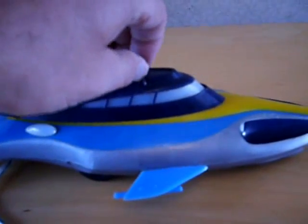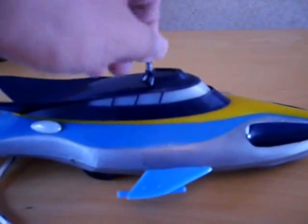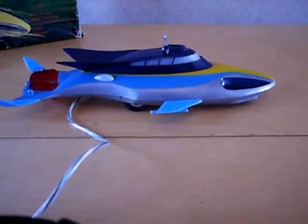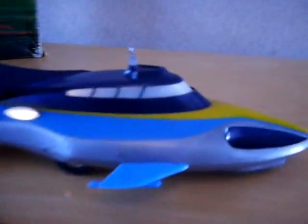The periscope comes up and down for a start. That's one little bit of play value, I guess. It turns around, but there you go, it's got your periscope. Lights, there you go, hopefully you'll see that. It lights up the interior.